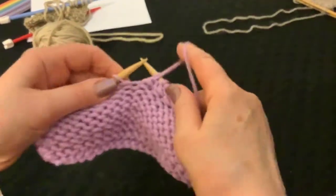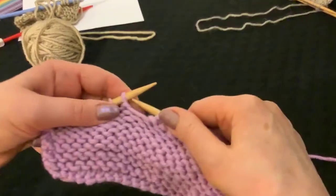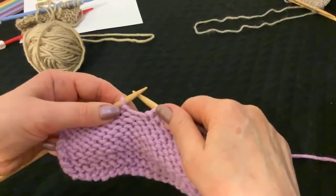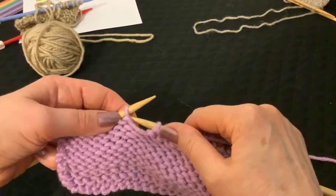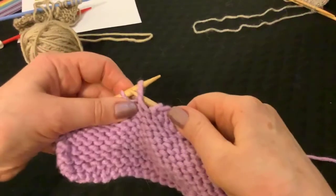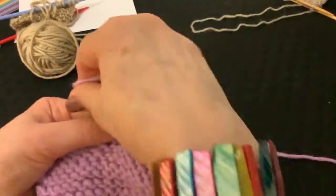Okay. Let's start with it back to front this time. We're going to start with a purl one below. Doing this creates stitch definition, and it's something that gets people in a knot, and there's really no need to. What you're looking for is the stitch below, the one that's on the needle. So purl 1B would be your purling, but you're using the stitch below. You find this little bump here, and then you go in below and you purl.